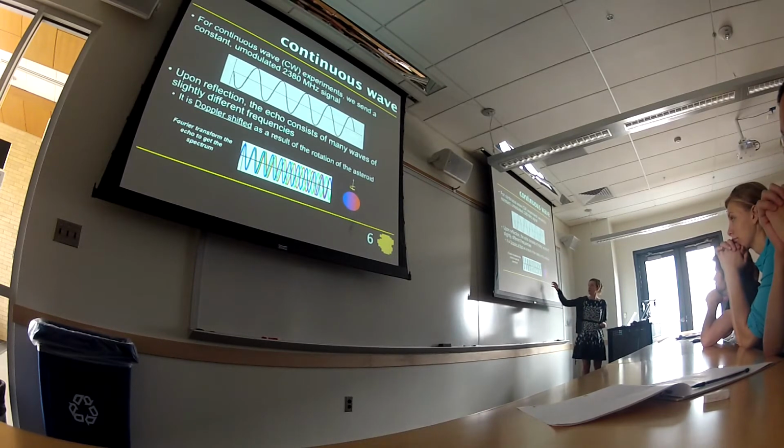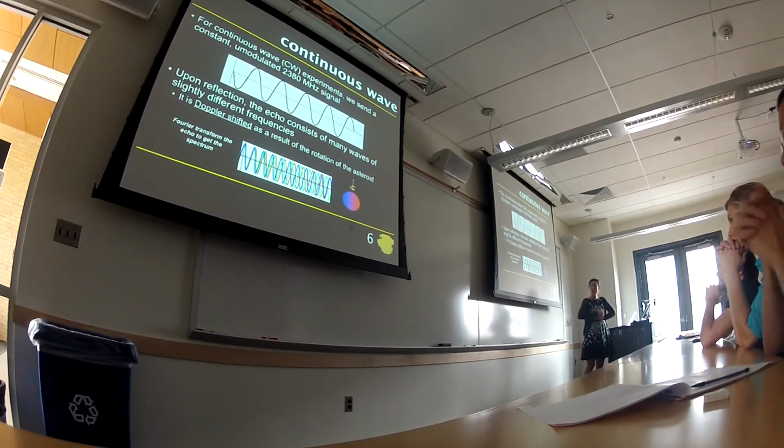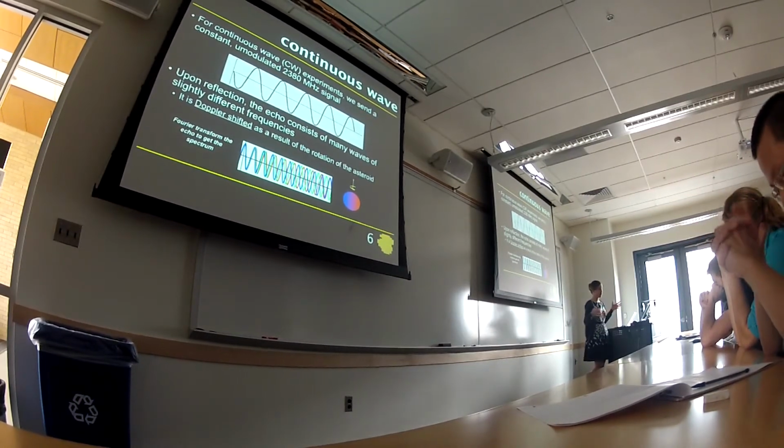So here, just like with our cop car, we put radar in. You transmit one signal, and the signal you get back is shifted a little bit. And so you Fourier transform the echo, and you get the spectrum, and from that you can figure out the rotation rate of the asteroid and also how big it is.